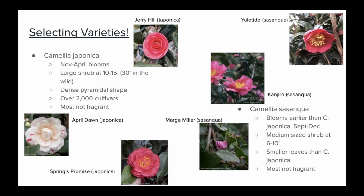So Camellia japonica, that's the most common one you see. They're going to bloom typically from November through April. They're the biggest camellias. So in the wild in Japan, you can see them up to 30 feet tall. Typically in our landscape, 10 to 15 feet is about all you're going to get. A dense pyramidal shape, so just kind of upright pyramidal shape. Definitely over 2,000 cultivars within the species alone.